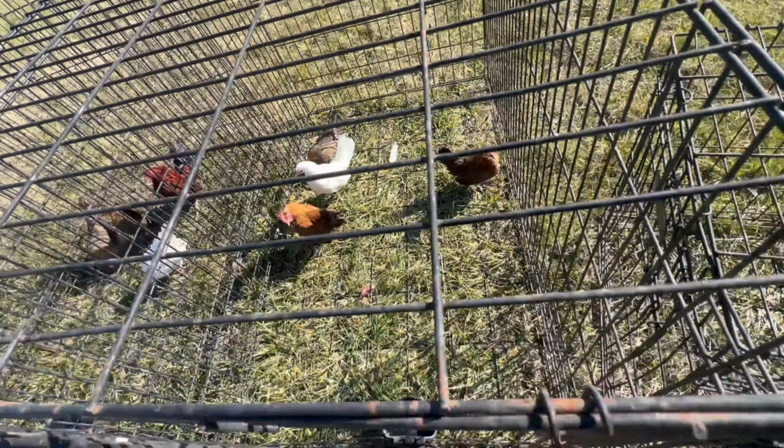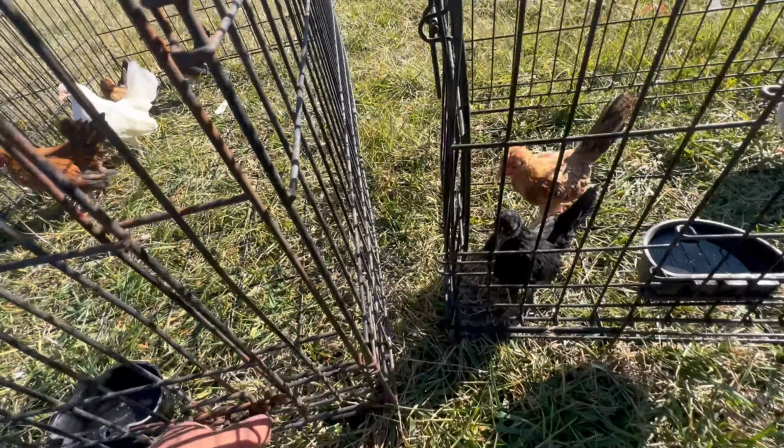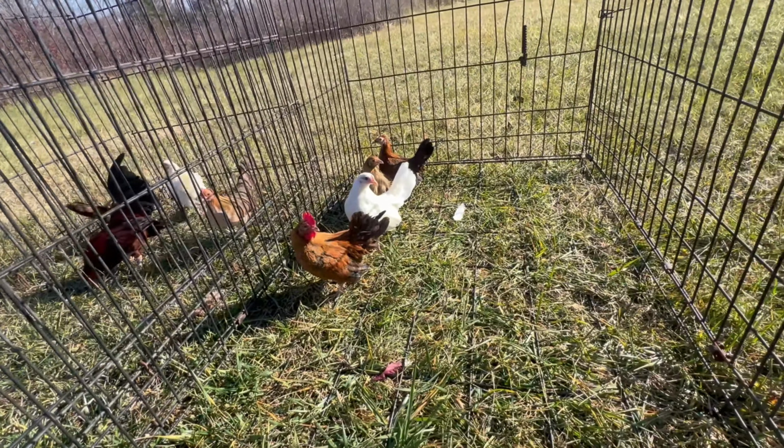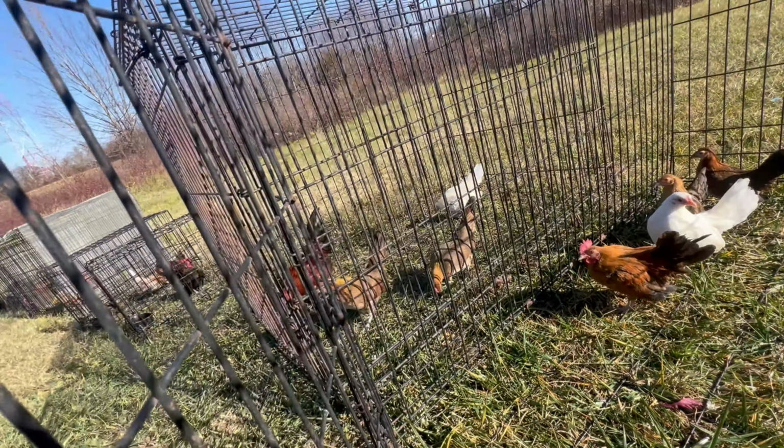And here we have the pumpkins, the pair of pumpkins that we showed you yesterday, with a white pullet. And I believe the other one is another one of his daughters with a spangle hen that we got rid of. What's going on, bud? So in here, we have another pumpkin coming up.